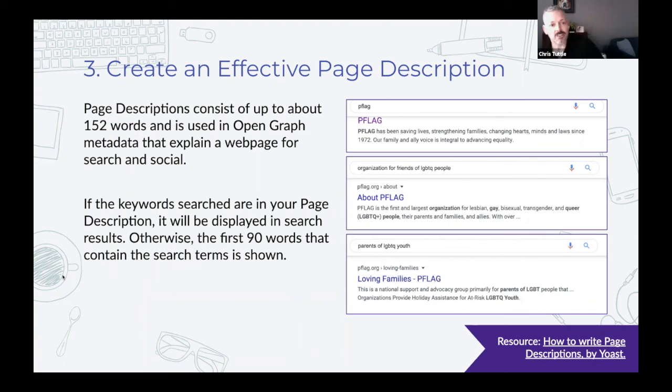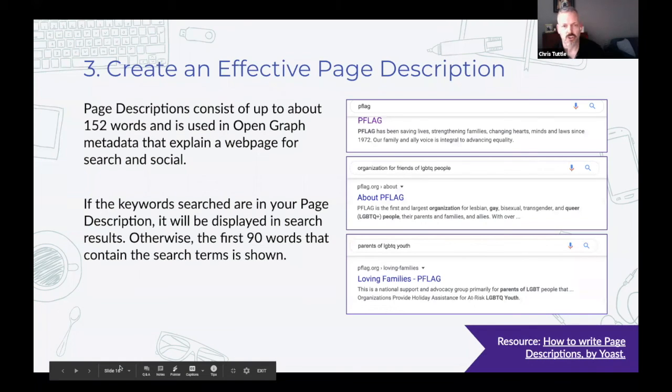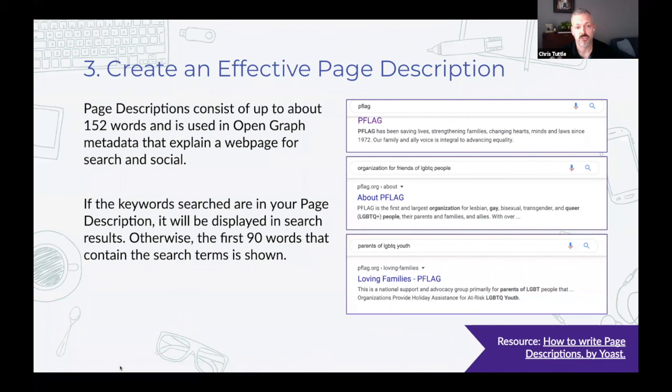Next up, number 3, create an effective page description. Page descriptions are about 150 words or so, give or take, that show up in search engine results when somebody searches for your page and the keywords in their search match the keywords in your page description. Using the keywords that we think our constituents might use to find resources is incredibly helpful to ensuring people find us, even if those keywords are not part of our name or primary mission that appears in a homepage title.